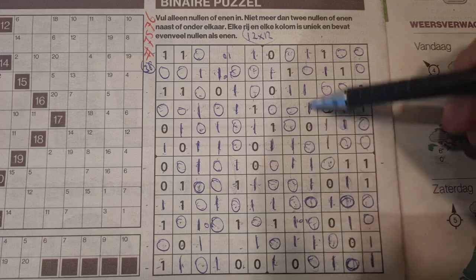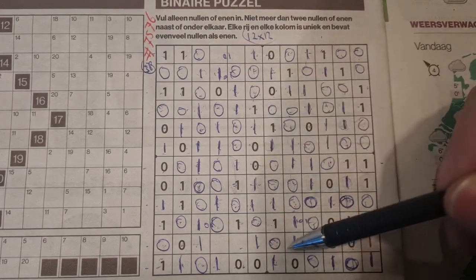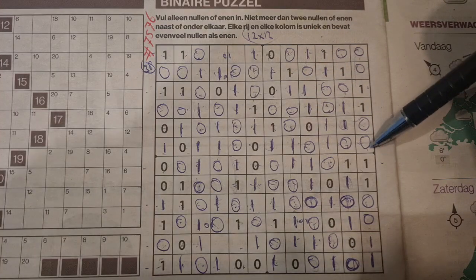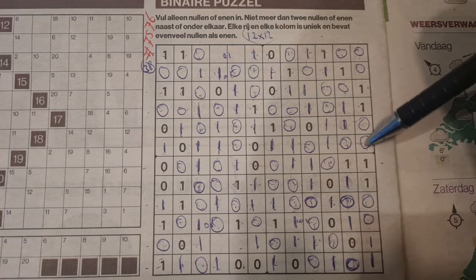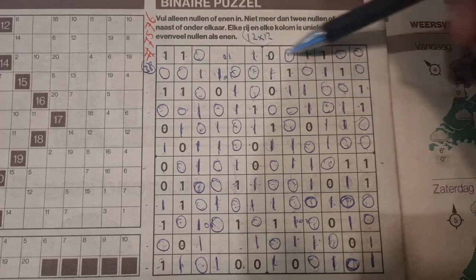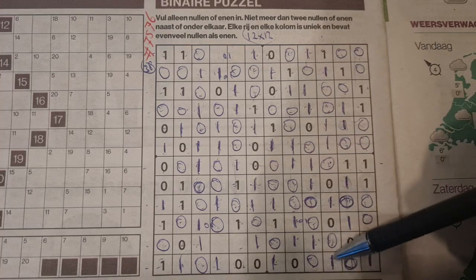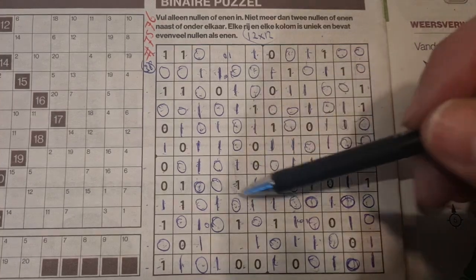Must be somewhere. Need to compare here. 10. This is not the same. One oh one. Yeah. How about the first one? 1100. No, I cannot compare the rows. Should be the columns then.